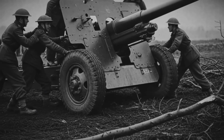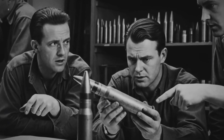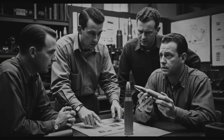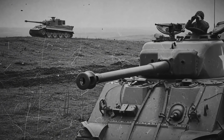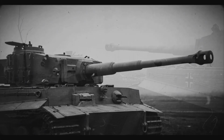The Tiger's fang. The arrival of the Tiger in late 1942 and early 1943 shattered Allied morale. It was a machine of war unlike anything the Allies had yet encountered. While Allied forces were accustomed to facing the medium Panzer III tanks, the Tiger was a revolutionary leap in both defense and offense. Its defensive capability was legendary.